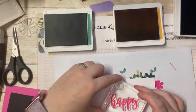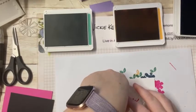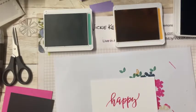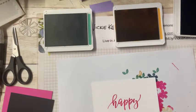So we'll just stamp the happy. I find if you stamp the sentiment first, you can kind of work around it that way. And I've got my pierce mat underneath, because these are photopolymer, so you need a bit of that padding in there to give you a good stamp, especially the bigger and the fuller images. The outlines, not so much.